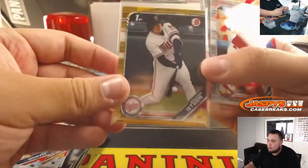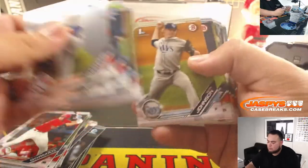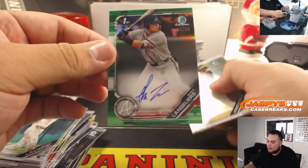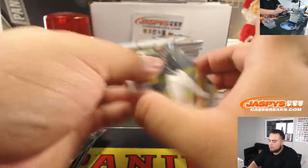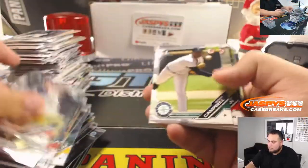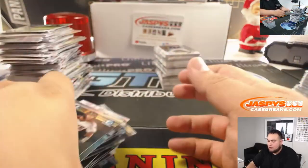Steer, Twins paper gold. To green, Langliers, Atlanta to 99. John. All right, we should have one more auto, guys. Out of $4.99, India. Little Tebow.